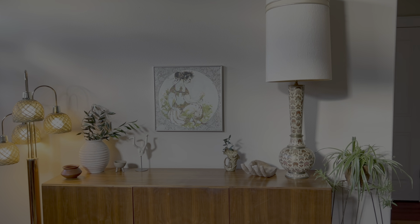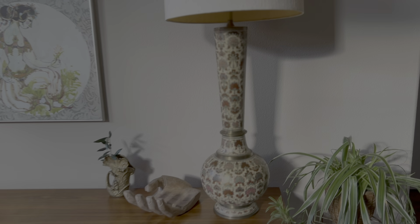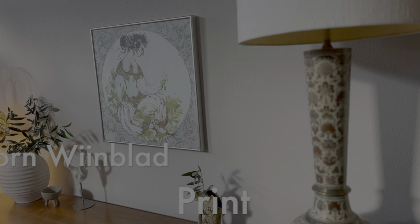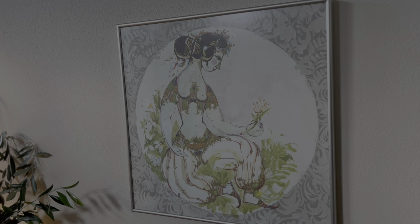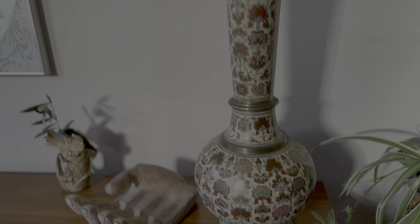Cannot believe that I found this lamp at Goodwill. It is so beautiful, and I think it really worked well together with this beautiful painting that I have over here that I got at an estate sale recently. She is just so beautiful and whimsical, and I felt like the colors in this and the colors in the lamp just really worked well together.